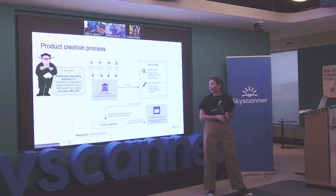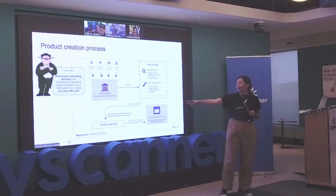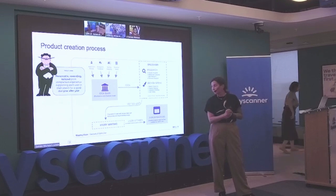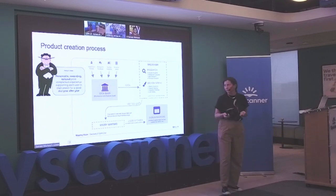They go through discovery, where we can do all sorts of things. This is the designer's playground. At the end, the idea is defined and quite well vetted by compliance, and then we go on to breaking it into stories and then eventually development and release.